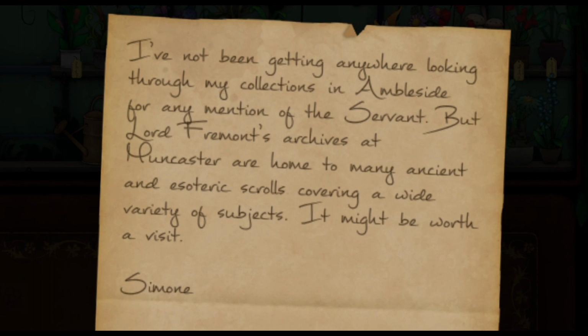Been getting anywhere looking through my collections in Ambleside for any mention of the servant, but Lord Fremont's archives at Muncaster are home to many ancient and esoteric scrolls covering a wide variety of subjects. It might be worth a visit.